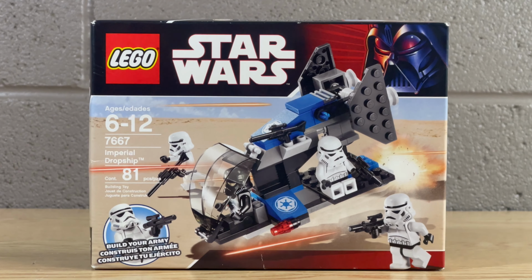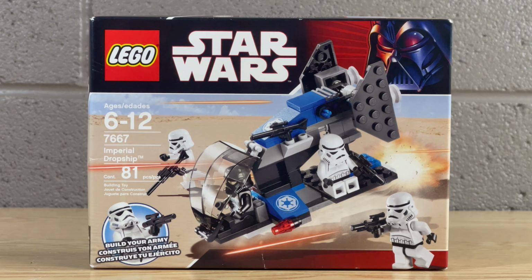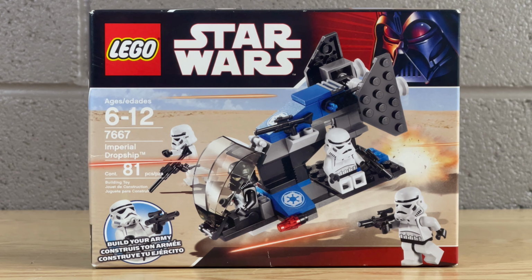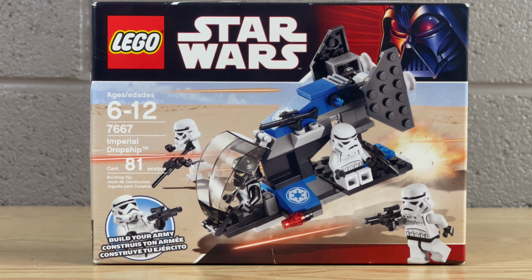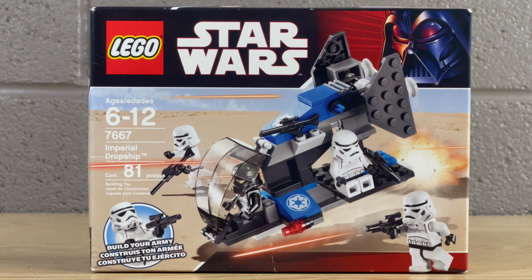Now, taking a look at the front of the box, at the bottom left you can see the classic Build Your Army logo, and that really does bring back a lot of nostalgia for me. Then you get a nice display of the ship along with a Tatooine background, and I think this looks really nice. I love the contrast between the top of the box being darker, with Darth Vader, and the bottom being a bright and vibrant Tatooine landscape.